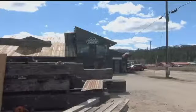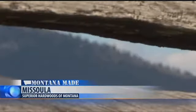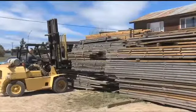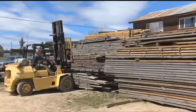Superior Hardwoods of Montana takes lumber seriously, specifically reclaimed lumber. Business owner John Madlinger says he's always looking for the next wooden motherlode. We probably have between 200,000 and 300,000 board feet of lumber on hand. That lumber, no matter where it came from, is often turned into flooring.